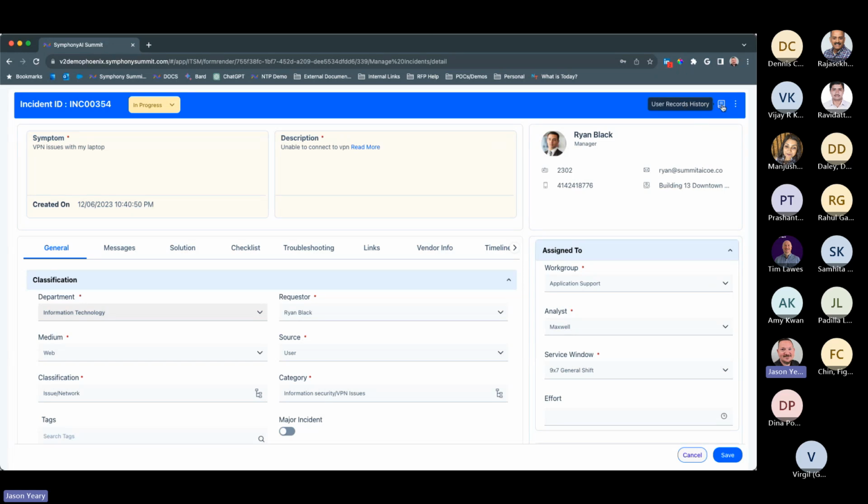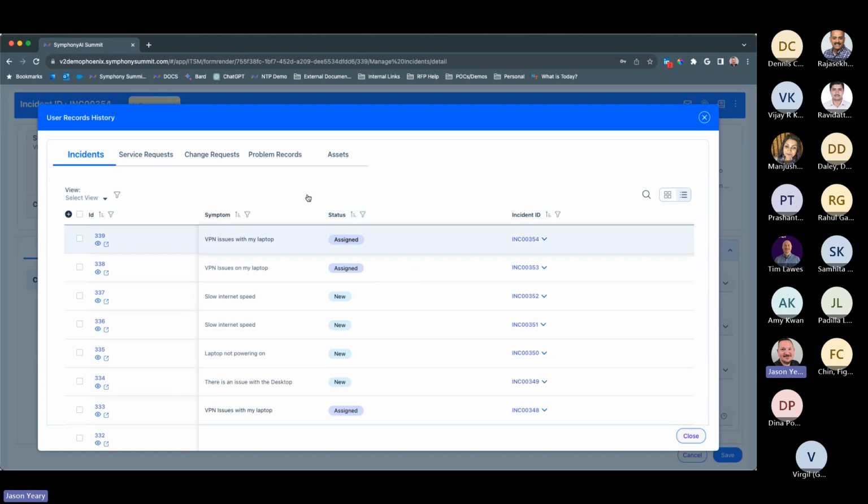Can also view the user records history. So this is everything that Ryan has. So if I'm viewing that, it's going to show me all of his incidents, his service requests, assets that belong to Ryan. All of those will show as the user records history here for us as well. So that gives us quick access to those things of that user. So we're not hunting for all of that information in the system.